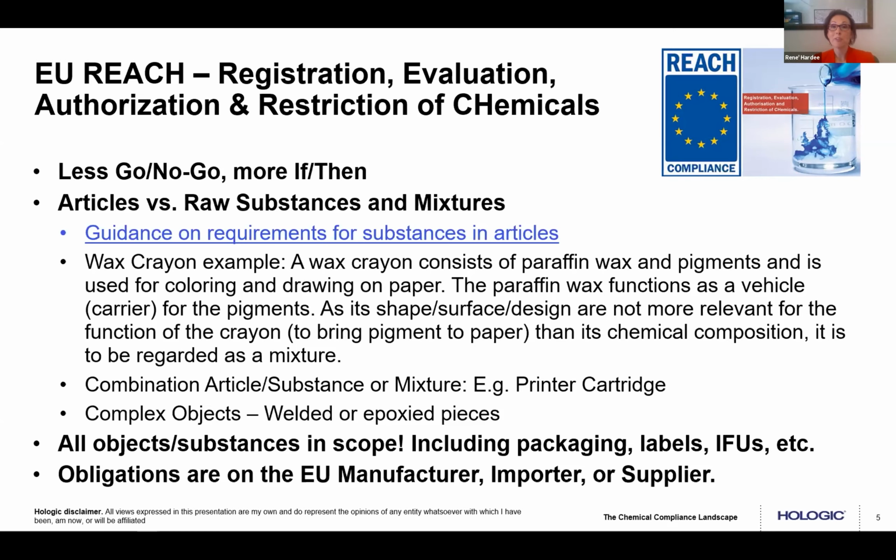Anything you're shipping to the EU has to be considered for what it's made of. And then one other note that you'll hear me state throughout this is the obligations to ECHA specifically are on the EU manufacturer, importer, or supplier. So that doesn't mean if you don't have a presence in the EU that you're off the hook, because perhaps you still sell into the EU and the importer might have the obligation to do the registration, but they're also going to need to know information from you, and you're going to get that from your supplier. So it's just going to work up the supply chain.